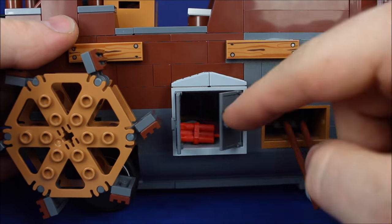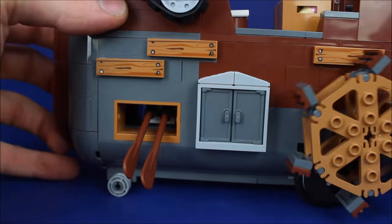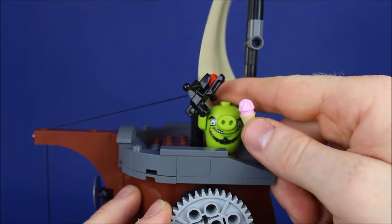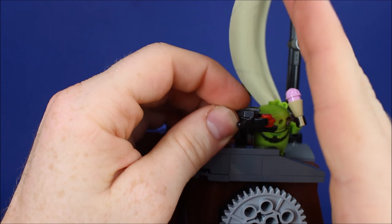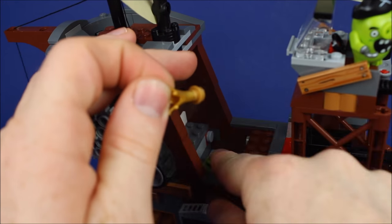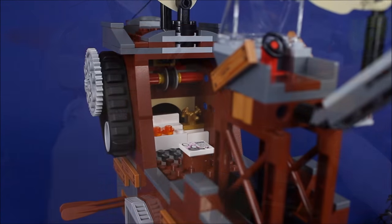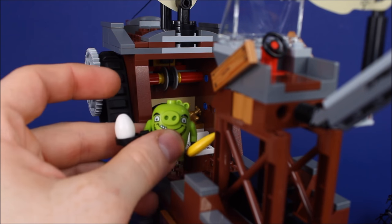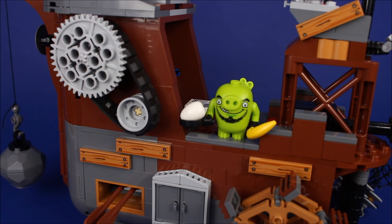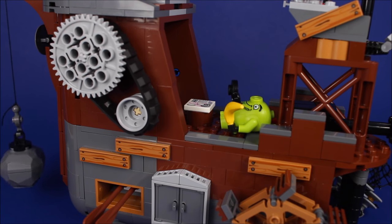Open the windows to reveal hidden TNT and the inner workings of the ship. Place Leonard's golden crown or Leonard himself in the hidden compartment to surprise the angry birds. Launch Red or Bomb using the jetty catapult to land on Piggy Pirate Ship or to get back the eggs.